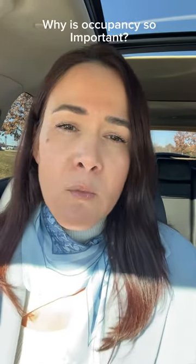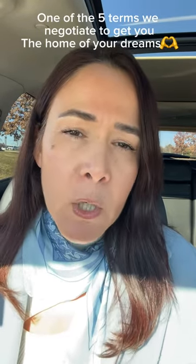So why is occupancy so important? Well, it's one of the terms that we negotiate that's so important in helping the sellers make a decision on what offer they want to go with. So if you want to be competitive in this market, you have to know exactly what the sellers are looking for. If they're looking for occupancy, then you want to give them the most occupancy you can in your condition. And if you can give them free occupancy, that would definitely give you an advantage.